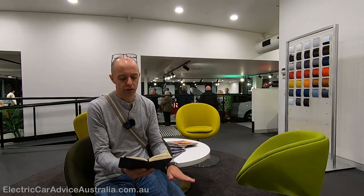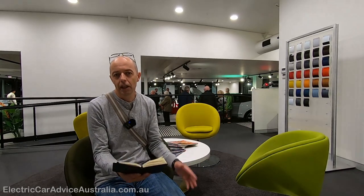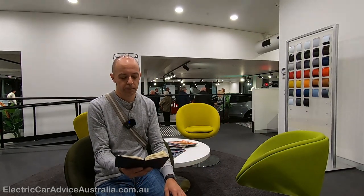One thing it doesn't have is vehicle to load. Now that's a little bit disappointing, I guess. There are other EVs out there that don't have that feature, but that is a feature that a lot of people are now starting to look at. So at the moment, no vehicle to load. Who knows, it could come in a later future model.